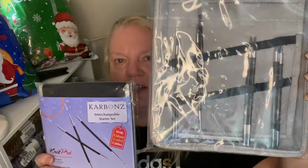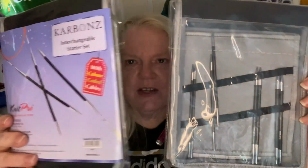Okay, so then we've got these ones. These are knitting needle sets. These are the carbons, and they are the interchangeables. I could show you one that way, couldn't I? And one that way would be easier. So these, I've seen these up to like 80 or 90 pounds, ridiculous prices. But these are the carbons, and they're very popular as well. I've only got a couple left of those.